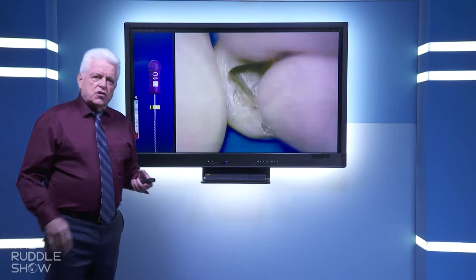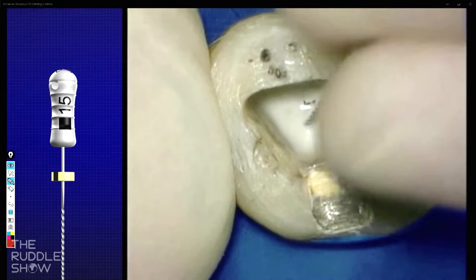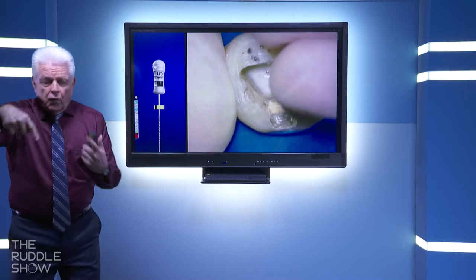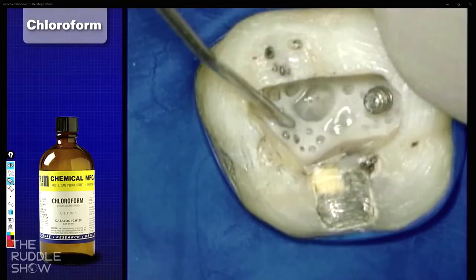So after we use the 10, go right to the 15, put a little bit more solvent in the pulp chamber, and that'll follow the pilot hole of the 10. Don't take the 10 out too quick. Try to get quite a bit past the head of the silver point. Try to get good overlap, several millimeters. Now the 15 goes into that hole, same motion. At some point, you can start to actually insert the file on different orientations around the silver point, north, east, south, west. And a little bit more irrigation with the solvent gives you a little bit of visibility.